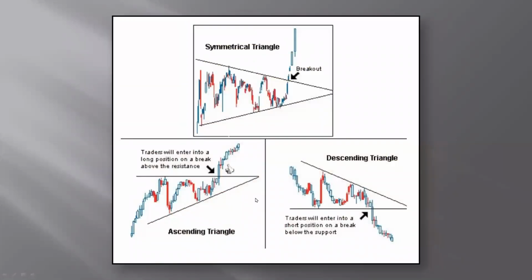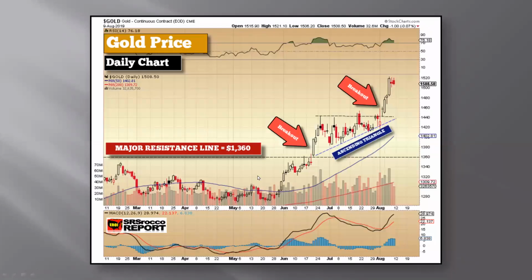Now, again, technical analysis traders look at these different triangle formations. So silver is acting in this ascending triangle. If it breaks out, it's very bullish. It can move up very quickly. And as I mentioned in my last video, that's exactly what happened with gold.